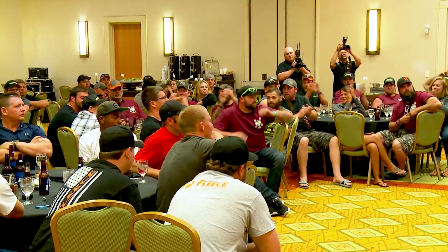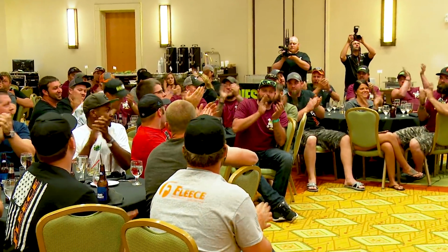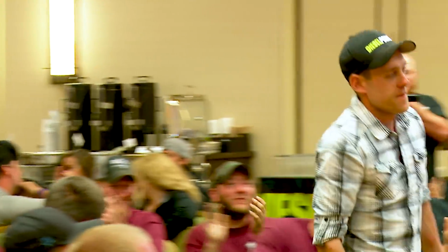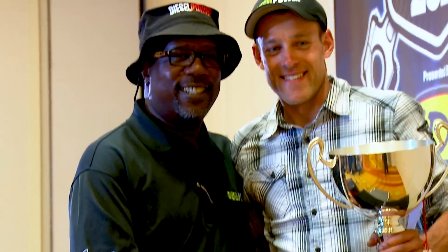The third place finisher is Tim John. Tim John's driving ability may have earned him a third-place finish, but his truck earned him the Driver's Choice Award. All the competitors voted, and his rig was the one they all wanted to hop in and drive back home.